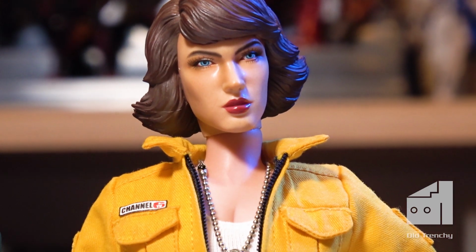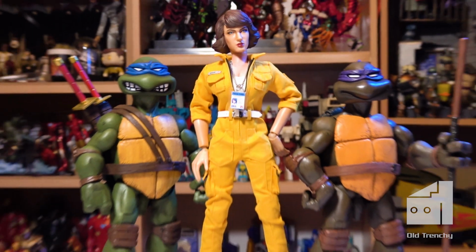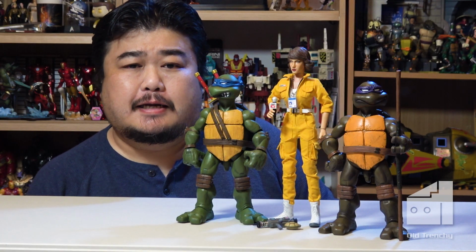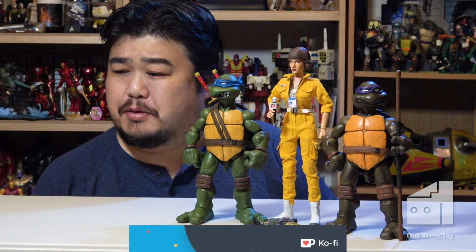Ironically, she was one of the only things that made sense in that movie. What's really cool is she seems to fit right in with the Mondo Turtles, more so than the ones that DreamEx made. Oh, geez. Now I just need to get the other two to complete the set.